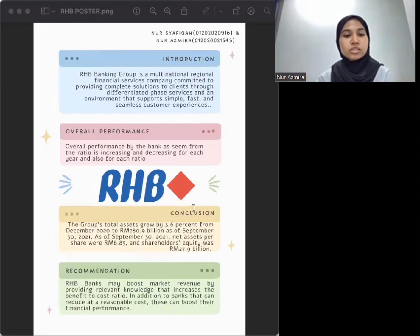Excellent performance contributes not only to the prosperity of the bank, but also to the benefit of society as a good corporate citizen. Profitability and market share are the most important factors that may be used to gauge performance, according to many researchers. That's all from us.